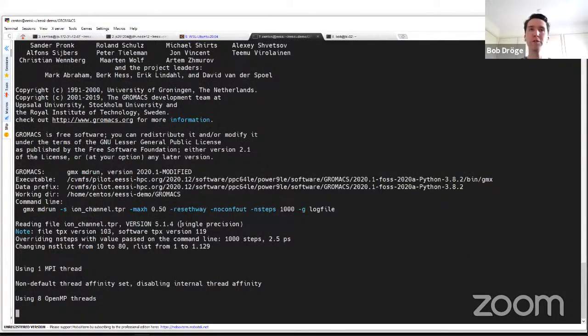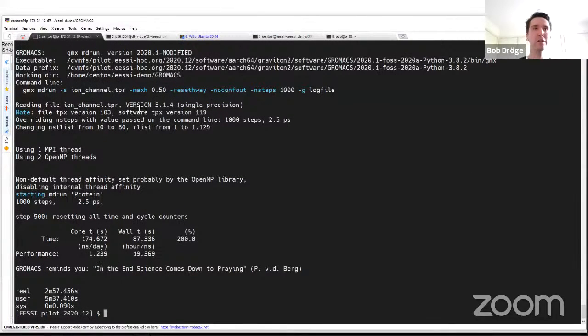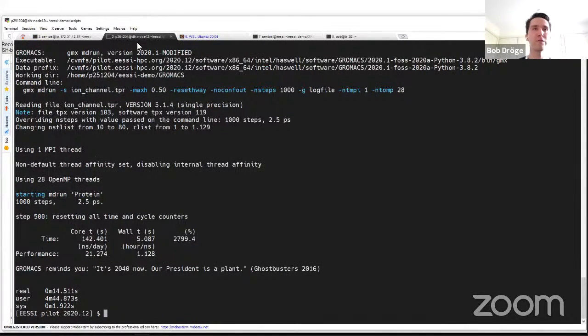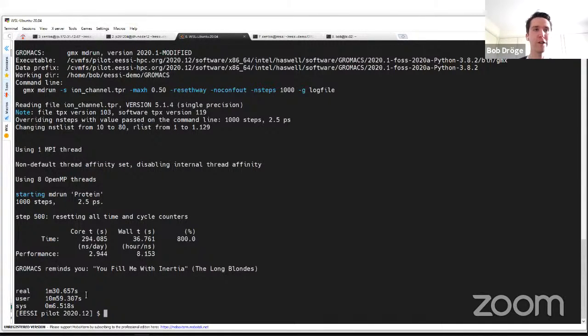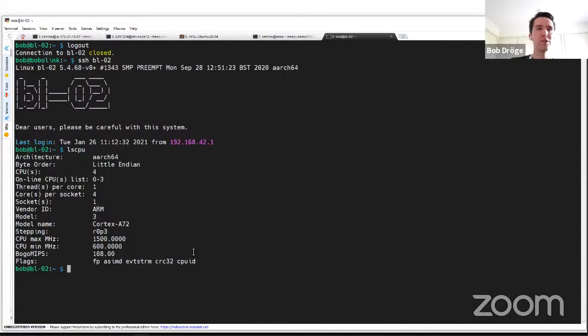So now running GROMACS on both x86-64 Linux, on my Windows machine, on Power, and on an ARM64. So ARM is already done. Also on the x86-64 cluster, it's already done. My laptop is even done. So it's now running on Power. And one more minute, so quickly we'll show you this one as well to make it even more interesting.